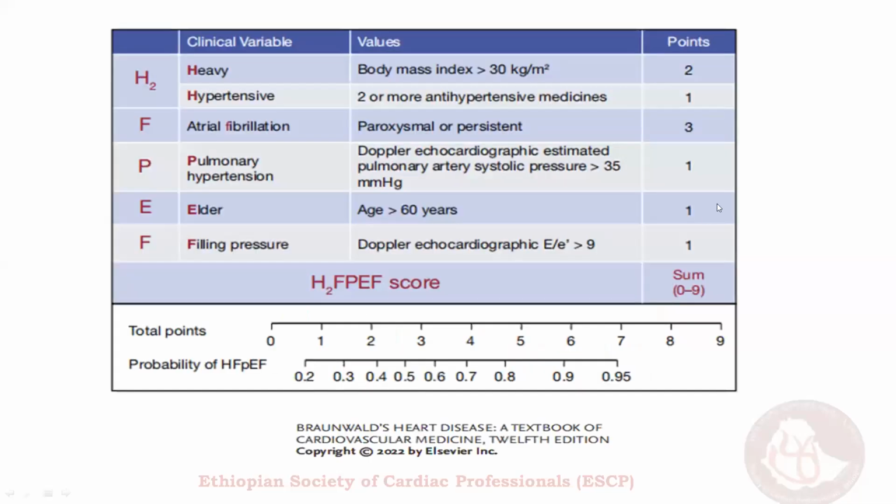So there is another scoring system. This one was developed in one of the Mayo Clinic centers. They call it the H2FPEF score. It's very easy to memorize. The H2 is heavy, which means body mass index of greater than 30 kilogram per meter square. You score it 2. And hypertensive patient on 2 or more antihypertensive medicines, you score it 1.